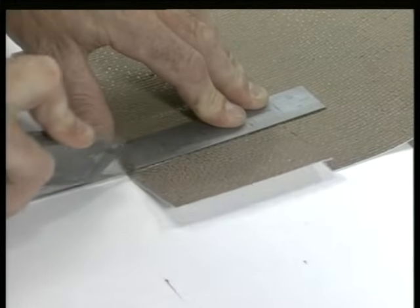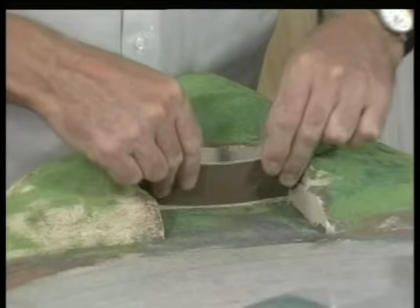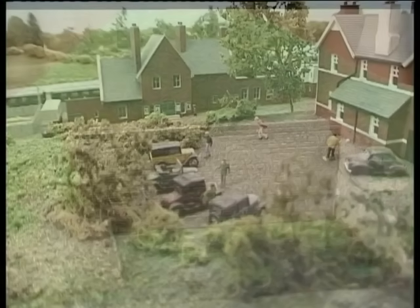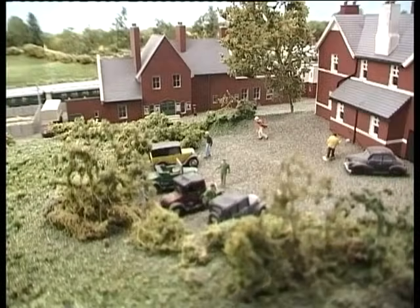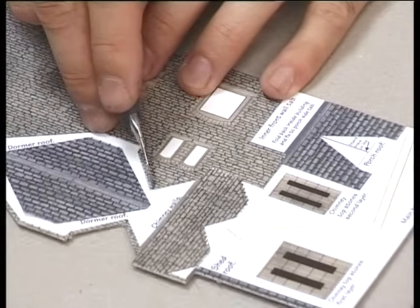You can buy embossed or moulded plastic sheets. They are simply cut to size and then glued onto the shell of a building or wall. But the best way to gain experience is to begin by using kits. Card kits usually have the detail printed on them.